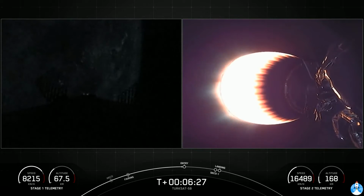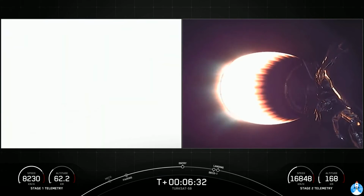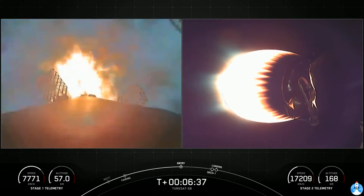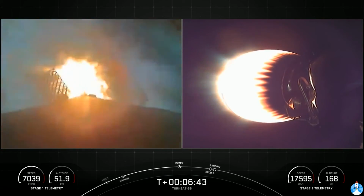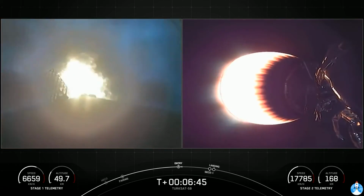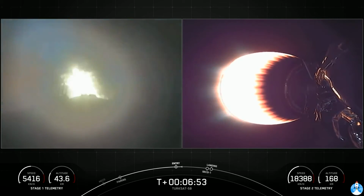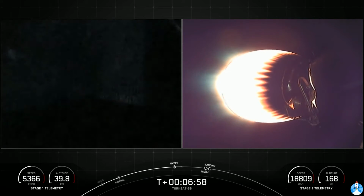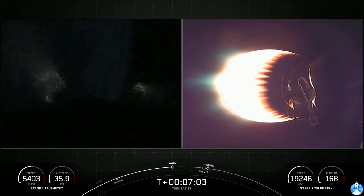Stage 1 FTS is safed. Stage 1 entry startup. Really bright from that entry burn start. Stage 1 entry burn shutdown. And there it looks like we've had a successful entry burn shutdown.